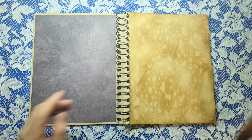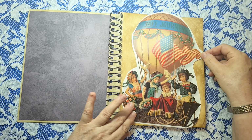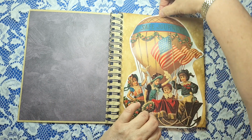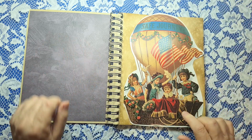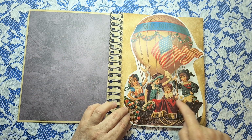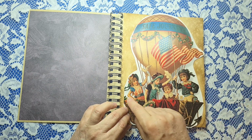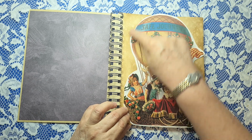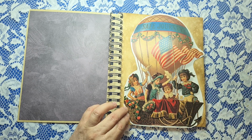I've got this image here, which I remember pulling out last year and wanted to use, but it was too big. But it's just going to fit, just about. So I'm going to cut that out, and I'm actually going to cut the basket off. I'm going to use it, but I'm going to cut it off and trim off the children. I don't want the children in this particular picture, so I'll be back when I've done that.